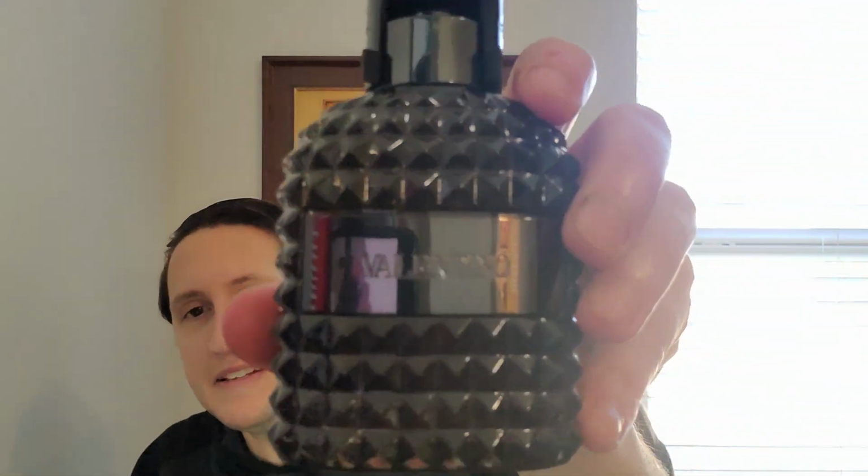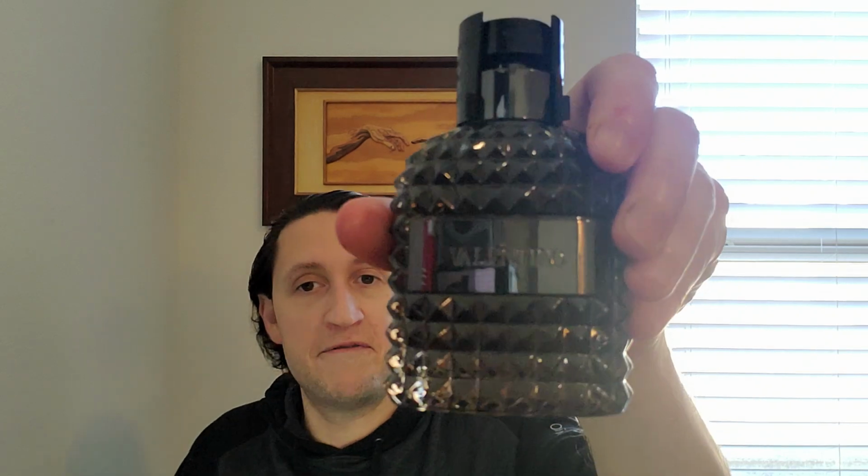And then we're going to go to Valentino Uomo Intense. Now we're getting into the heart of the iris fragrances that people think about. This is iris and vanilla with leather. And the leather here, I love what they've done with this fragrance. This is probably my favorite Valentino fragrance that I own. Even though I own Very Valentino for Men, that's discontinued, I think I enjoy wearing this a little bit more.